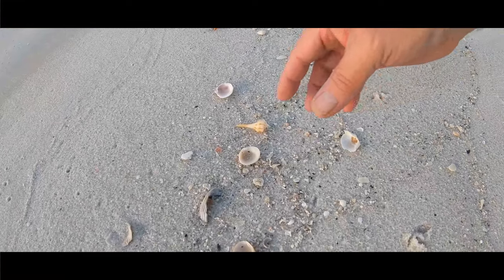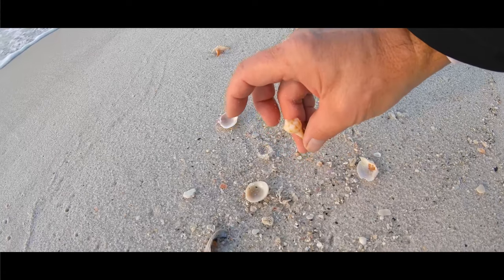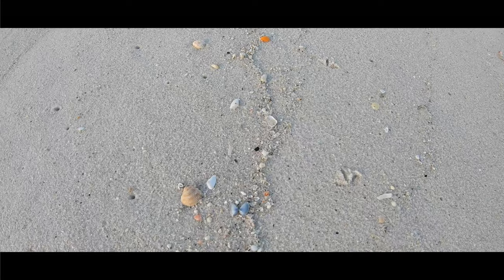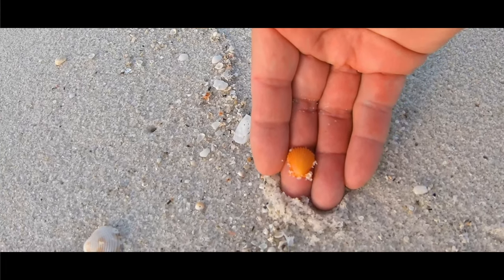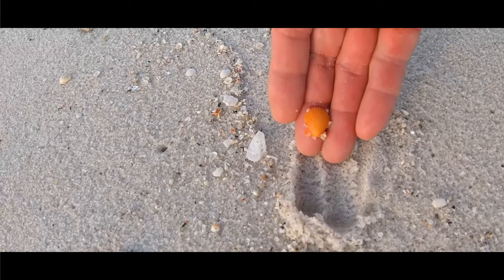That's a fresh one. Just washed up. Nice little lightning whelk. Oh, look at. Look at. More orange on the beach. Gorgeous.